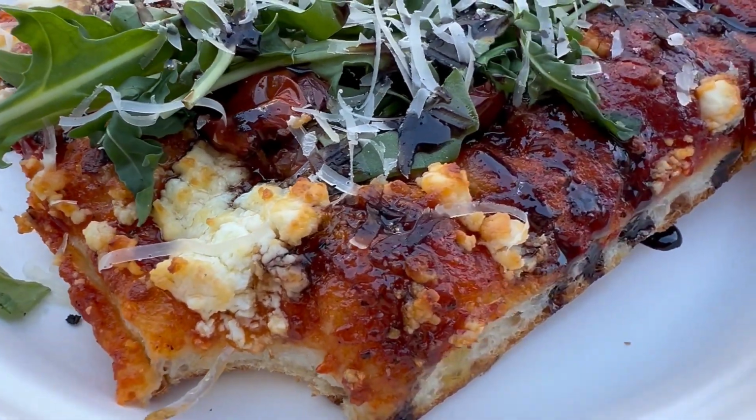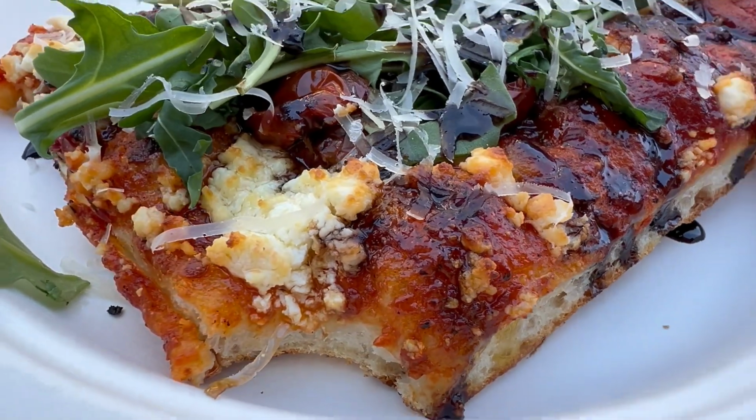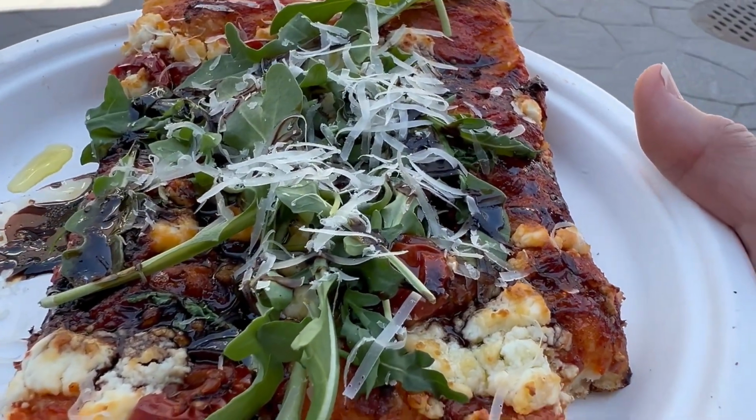This pizza is really good. It's really very tasty and crispy. And we have ordered two of them with different flavors.